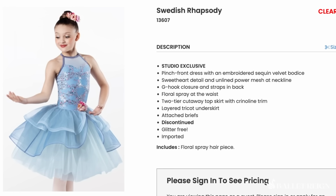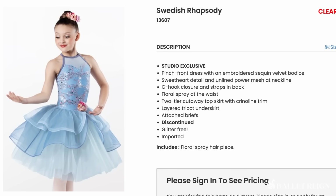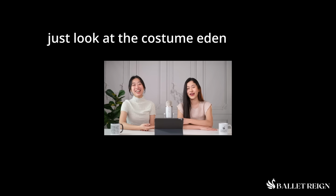Not bad. Swedish Rhapsody. I love this piece. Oh yeah. It's not a ballet. It's just a piece of music and it's an absolute joy. It's very lively. It's very bouncy, very energetic, and it's fun. I mean, it doesn't look like traditional Swedish clothes. Well, if that's what y'all are looking for.